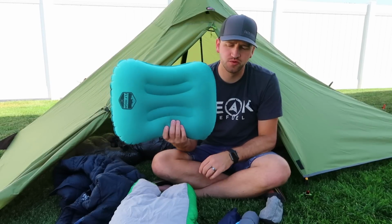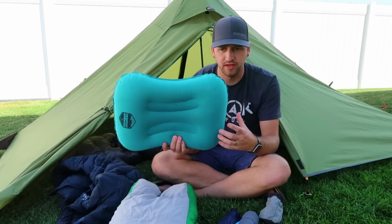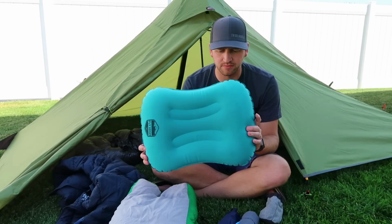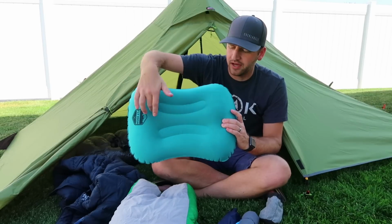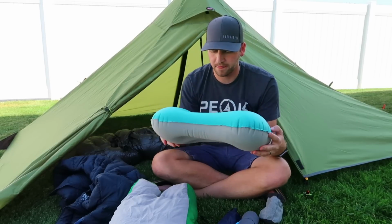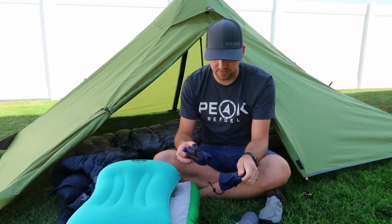The valve has been leaking on me. And so I've had issues with about halfway through the night, this just deflating and not being the support that I need. And being a side sleeper, it's not always the best option because of this contour that you have. Really high sides make it so that it pushes my neck in a weird direction. So again, pillows are very personal. Look at kind of a more expensive option.